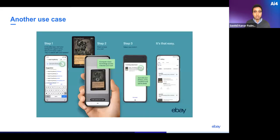So how it works is this. We built a lightweight model specifically for trading cards, and then we use the ML Kit that comes with the OS itself, on iOS and Android. When the user scans the image, they don't have to upload it. The model inference happens, extracts the features of the card, like the title and things like that, and just sends those features instead of the image back to the server.